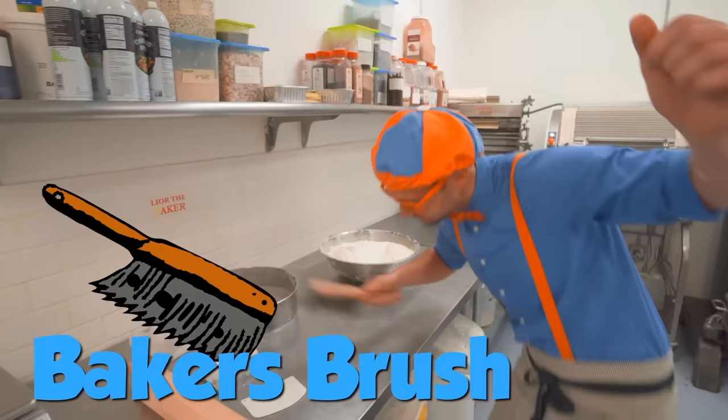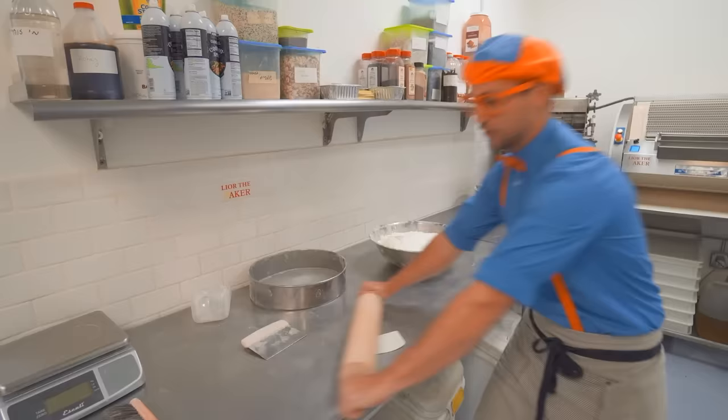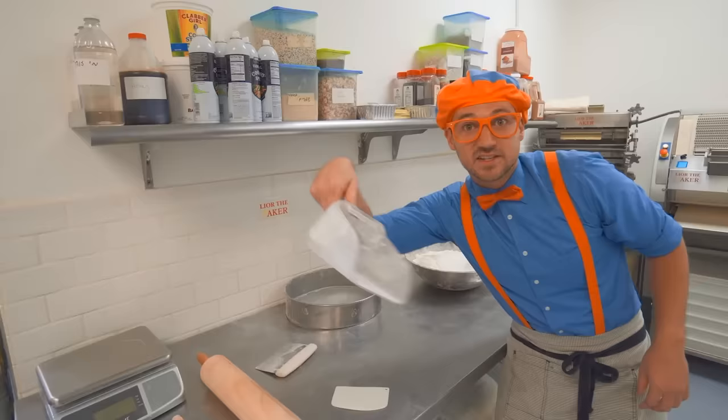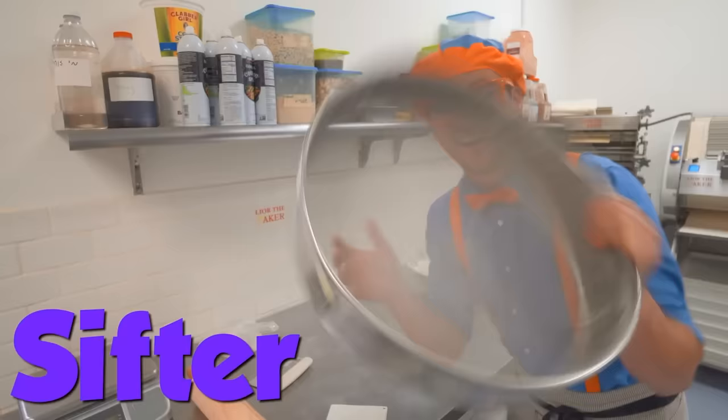The roller. Wow, a giant rolling pin. So then you can flatten out the dough. And a scrape. And the baker's third hand. Doesn't that look interesting? And a scooper. So then you can get a bunch of flour. A sifter. You put the flour in there and then it aerates it and makes it nice and fluffy.